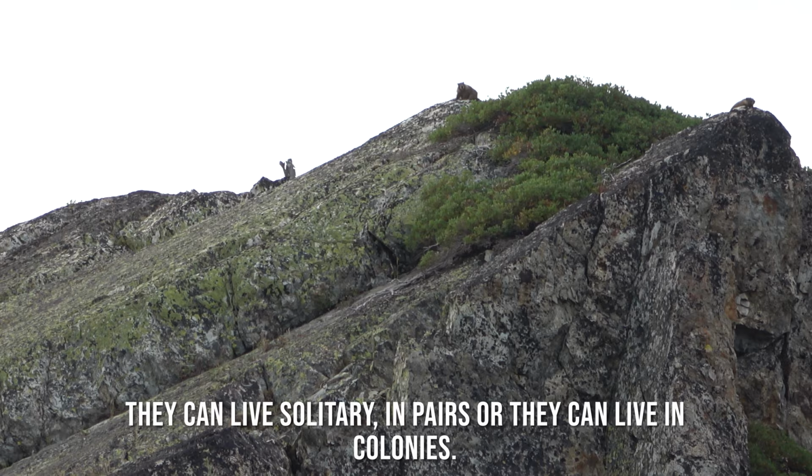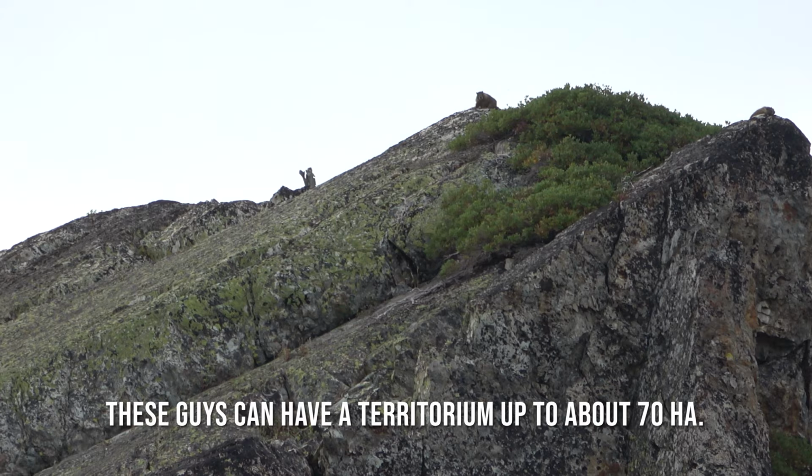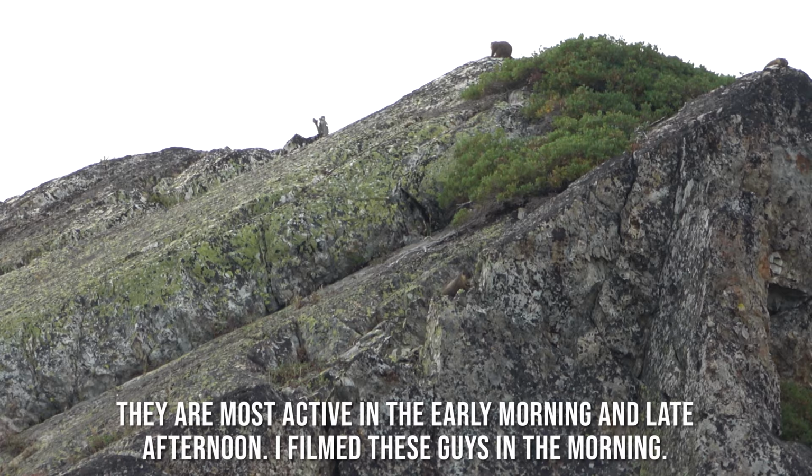They usually have one dominant male marmot, occasionally more than one male. These guys can have a territory up to about 70 hectares. They are mostly smaller, but it really depends on the food abundance and quality. They are most active in the early morning and late afternoon. I filmed these guys in the morning. Later this day, they were out of sight.